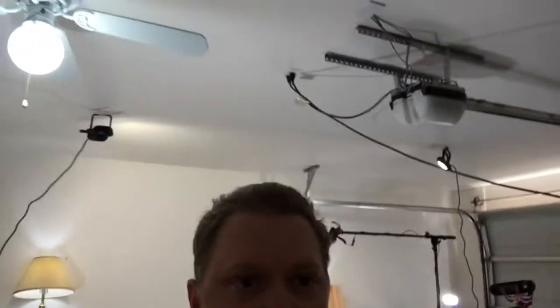Okay, so I think I'm basically ready. I put the lights, as you can see, up on the ceiling. That's helping with some of the weird shadows that get across my face when I move my hands. There's still going to be a little shadow, but it's nothing too bad. And so I think I'm ready now.